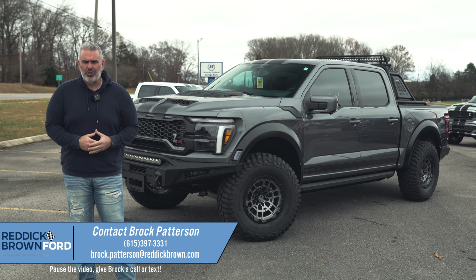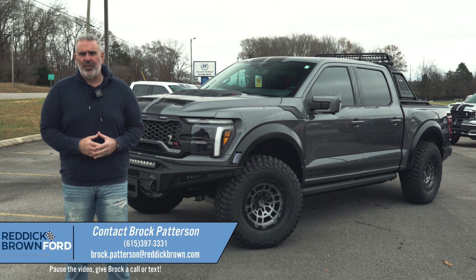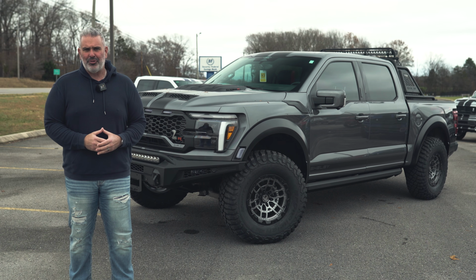Arguably the best pickup truck on the market is the Ford Raptor R, and Shelby American out of Las Vegas is taking it to another level with this 2024 Shelby Baja Raptor R, over 900 horsepower.